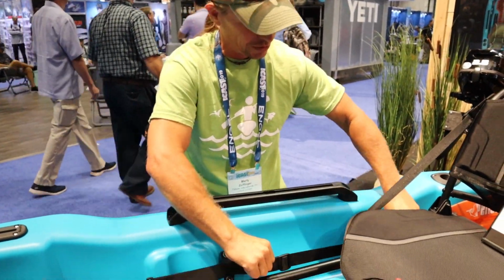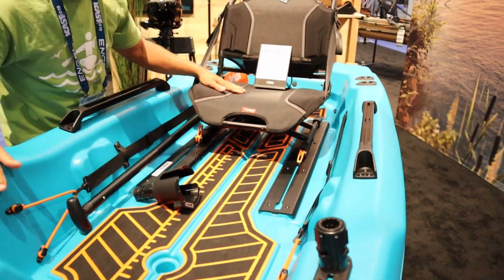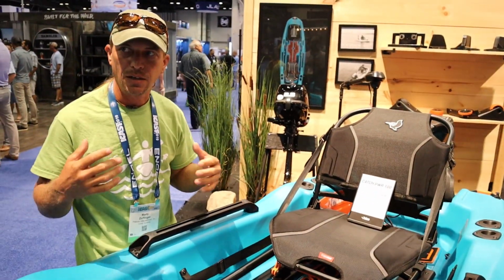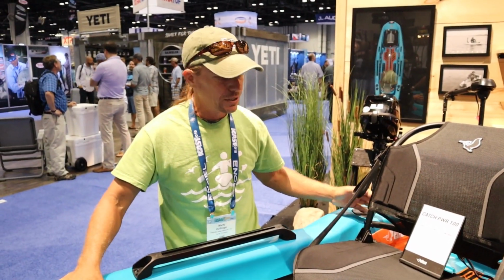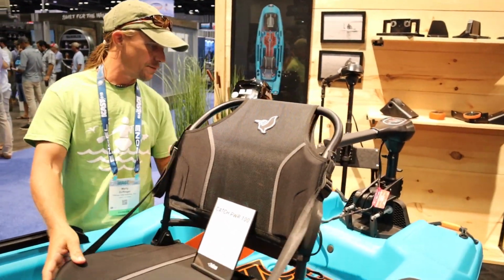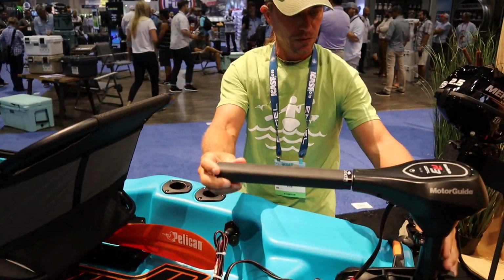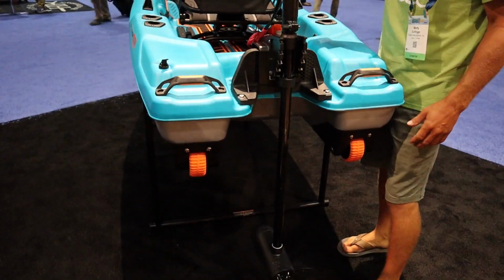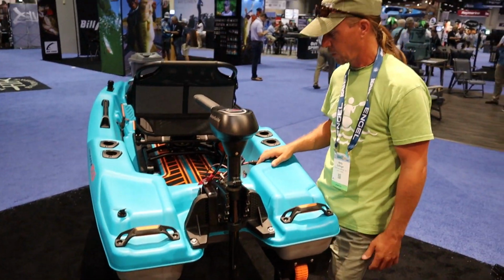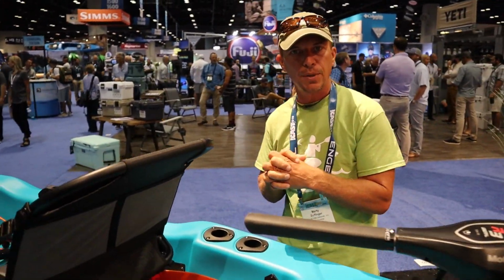The storage is nice. You have room here for Plano boxes, for drinks, without cluttering the deck. If you're the kind of person who brings a lot of stuff with you, it could be an issue. I mean, you have room back here for a cooler, for your drinks and stuff, as long as the motor is set a little higher, which it can be. The tiller handle will go over the cooler.